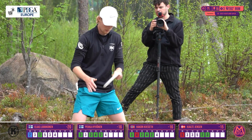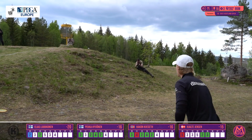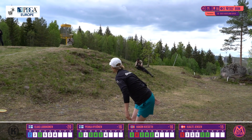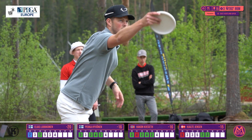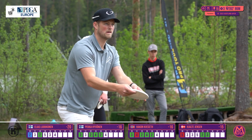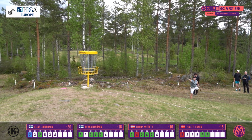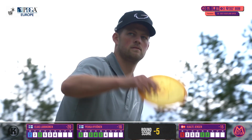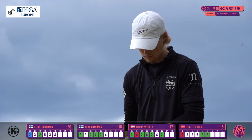Pekka, unfortunately, just a bit short on that birdie attempt. But chains out. Look what Hjalte has been doing here. He's got two birdies the last two holes. Oh, almost three in a row. Just catches the cage. Hakon, also really hot on the back 9. Count it. That'll move him to 17 down. He is making a late push.